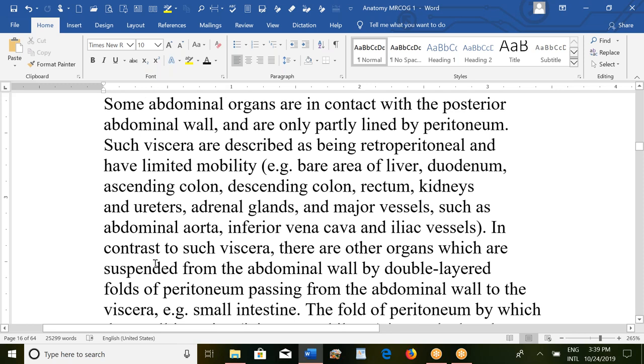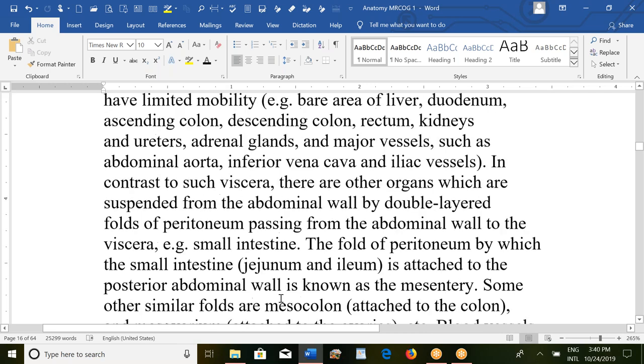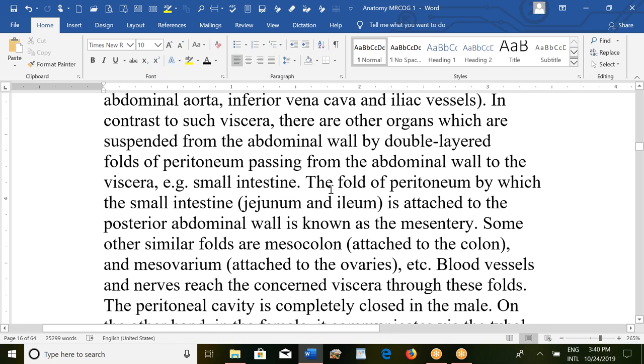In contrast to such viscera, there are other organs which are suspended from the abdominal wall by double-layered folds of peritoneum passing from the abdominal wall to the viscera. For example, the small intestine, which contains jejunum and ileum, is attached to the posterior abdominal wall by a fold of peritoneum known as the mesentery. Some other similar folds are the mesocolon, which is attached to the colon, and the mesoovarium, which is attached to the ovaries. The names are regional. Blood vessels and nerves reach the concerned viscera through these folds.